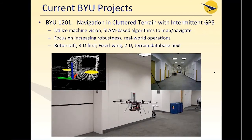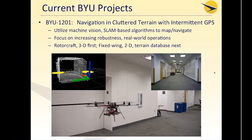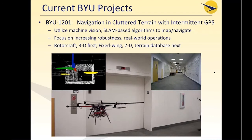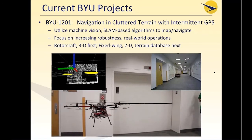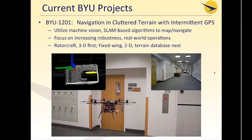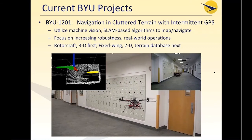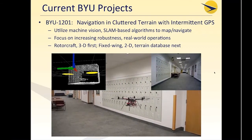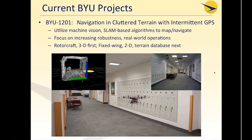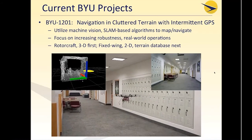One of the BYU projects is navigation in cluttered terrain with intermittent GPS. I'm showing a video of an aircraft flying down a hallway on our campus, where of course there is no GPS indoors, and this vehicle is navigating using the sensors on board the aircraft. You can see the video feed in the top right. It's using features in the video to navigate, as well as depth or range data coming from the aircraft to detect obstacles and the environment as well.